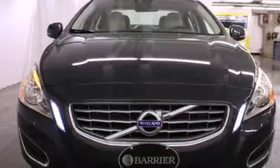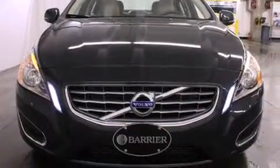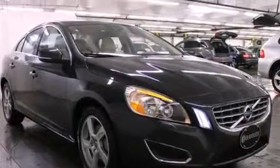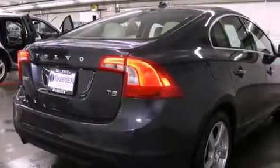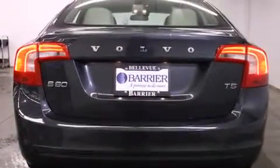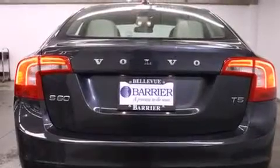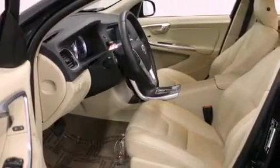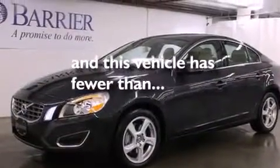systems. The following features are also included: a low tire pressure indicator, memory settings for the seat's positions so you can recall your favorite alignment with the push of one button, cruise control, a leather-wrapped steering wheel, an illuminated driver's side vanity mirror, rear curtain airbags, rear seat child-proof door locks, air conditioning with automatic climate control, and this vehicle has fewer than 12,000 miles on the odometer.